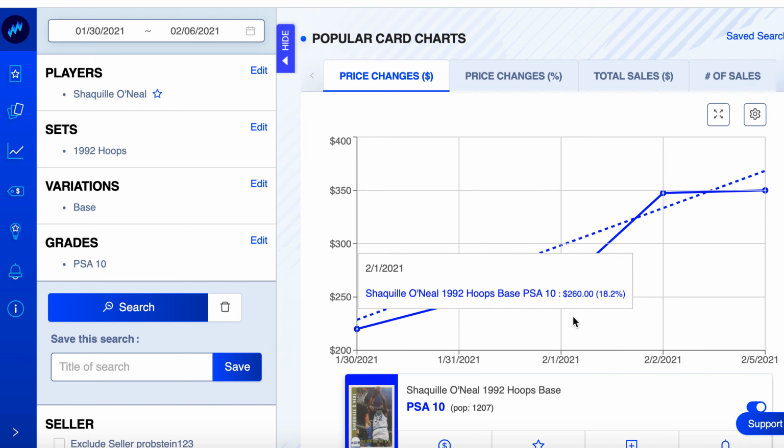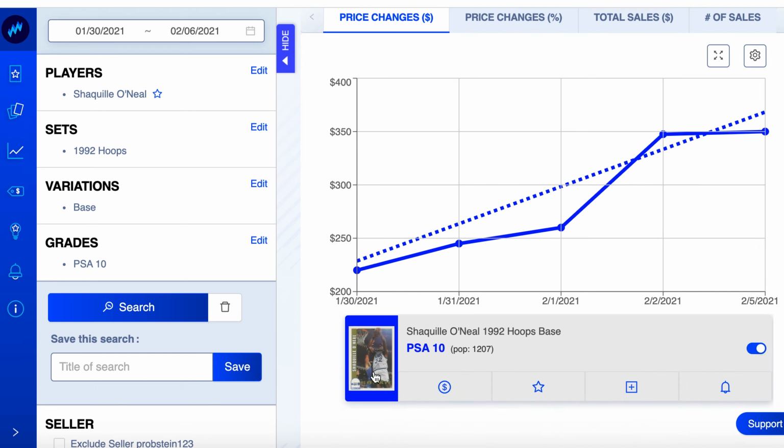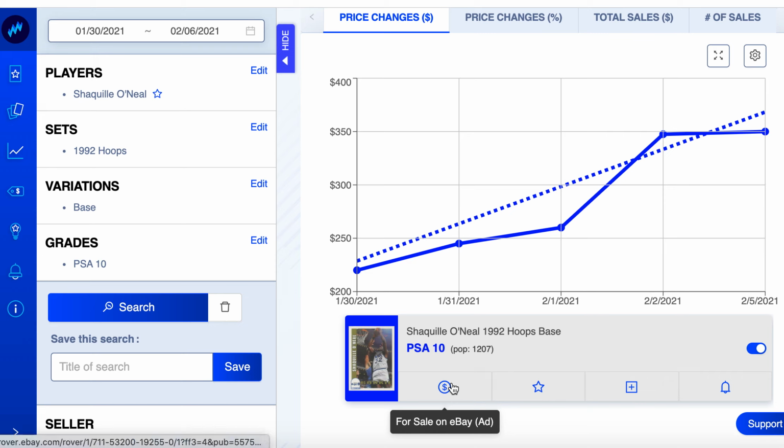220. Started the week and then got up to 350. The Shaquille O'Neal 92 Hoops base, I'll pull it up. And it says rookie on it. That is valuable. If it says rookie or draft pick, that is something that really adds value to the card. Pop count of 1207.